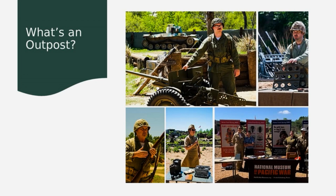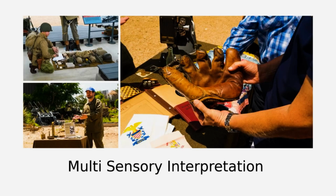So first off, what is one of these outposts? Think of it a little bit like a ranger talk. It's about 15 minutes long. We try to do our best to stick to one particular topic. We're not going to do a broad overview. We're going to stick to something narrow. And it's an opportunity for people to learn a little bit more about something they wouldn't necessarily pick up on walking through the museum otherwise.